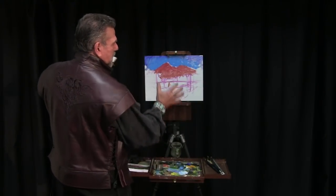And I want to see a painting that when people walk into that gallery, they go, whoa, look at that. It's realistic, but it's colorful. It's not this drab, gray, plein air mishmash with no direction on it. It's like, boom, it's sunrise.